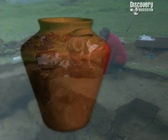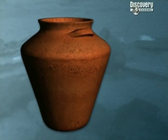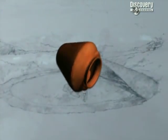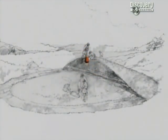This biconical urn turns out to be quite a find. Only one other example has ever been found in the Peak District. This one would have been made specially for the cremation around 1000 BC, towards the end of the Bronze Age, by which time the Barrow may have been 1,000 years old.